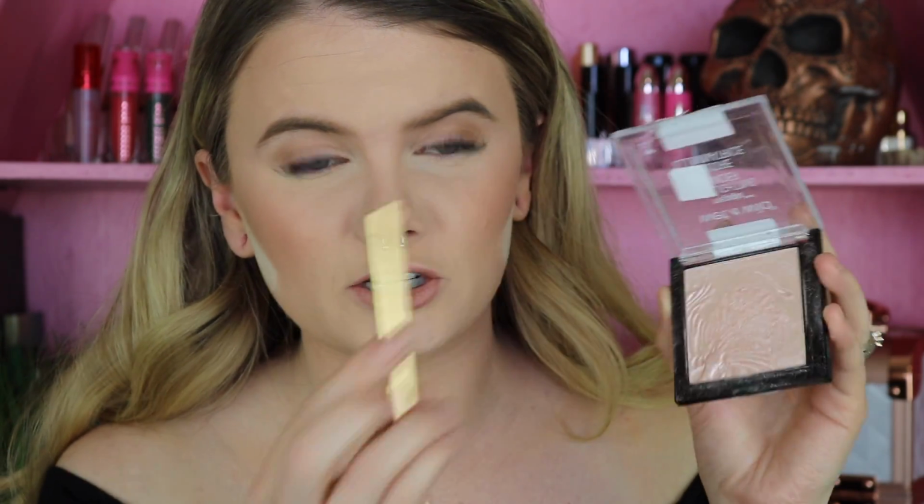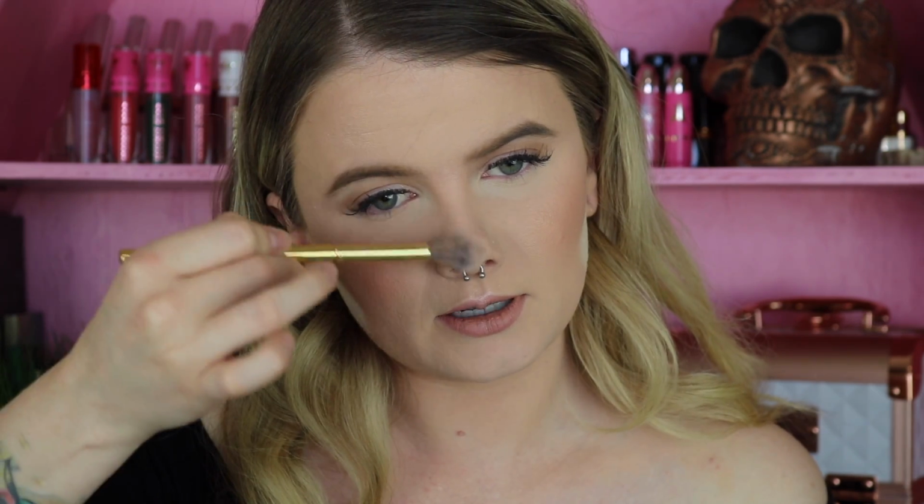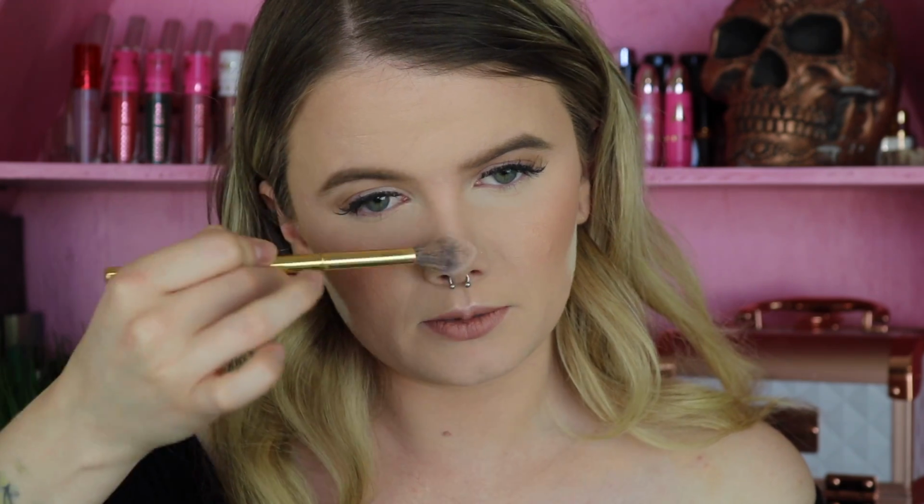I'm gonna go in with some blush in the meantime. I'm gonna take my L'Oreal Paradise Enchanted blush in Bashful. Pop a little bit here on the apples. And then let's go in with another favorite product here, the Wet n Wild highlighter in Blossom Glow. Gonna highlight the face a little bit. Guys are getting to see a lot of my favorites here in this video. I love it. And I just apply a little bit here on the Cupid's bow too. A little bit down the nose.